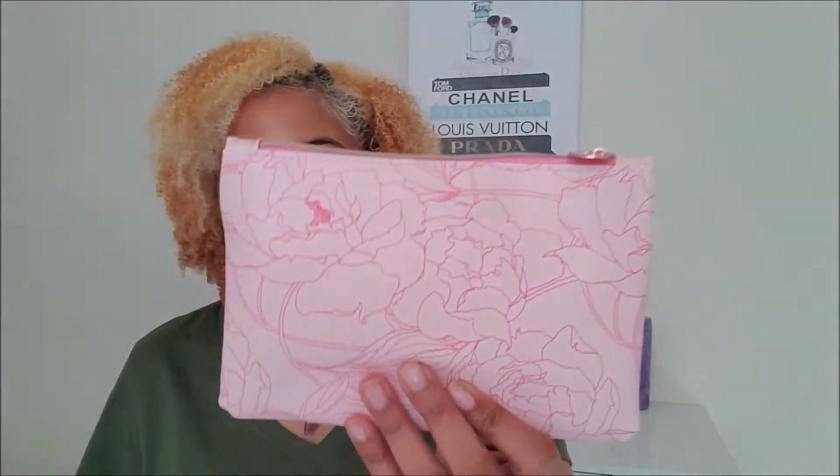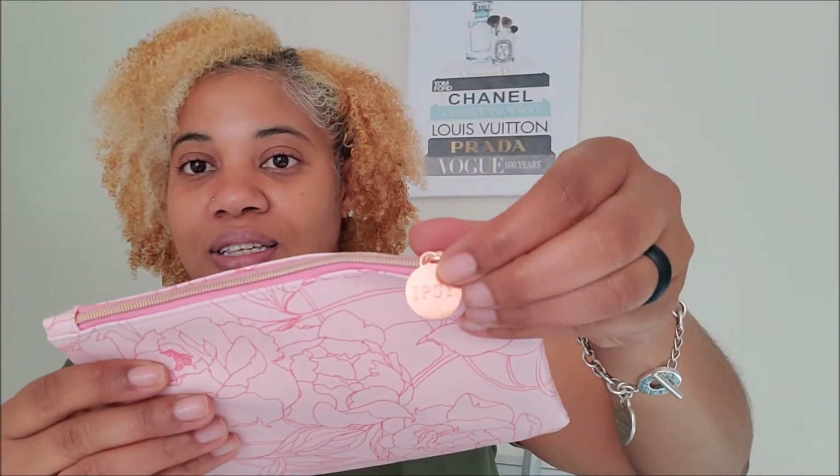All right, you guys, in this May Ipsy bag, let's go ahead and open it up and see what we got. It's a really cute pink bag. It's got roses on it, I guess for spring and like Mother's Day. So nice. And then the little tag this time just says Ipsy. So yeah. All right, so hopefully we're not all tubes this time.